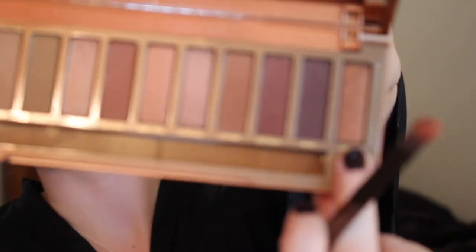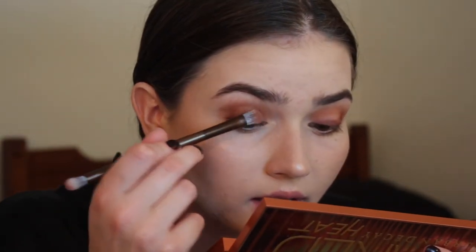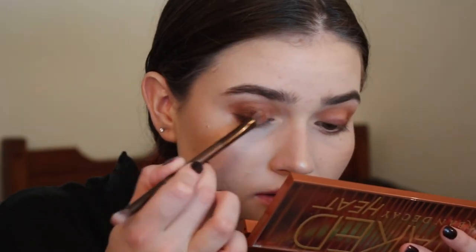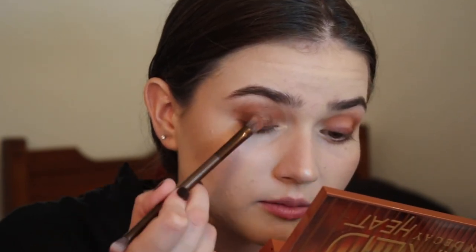Taking the brush that comes in the palette, I'm gonna take Ember, which is this last one here, a shimmery coppery brown. And we're gonna start packing that. Ooh, that's pretty. I don't know if I've used that one yet. It's kind of in the lower portion of my lid, so keeping it away from my crease in the inner corner.